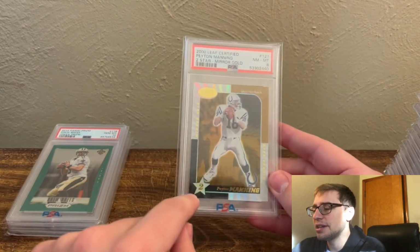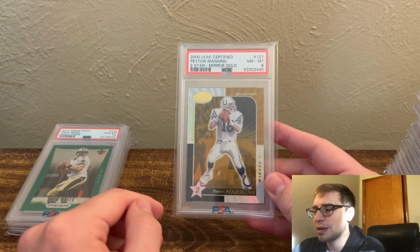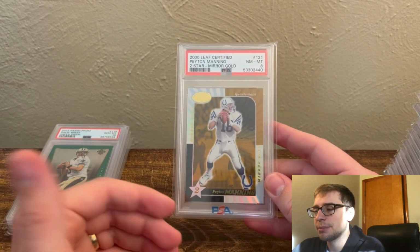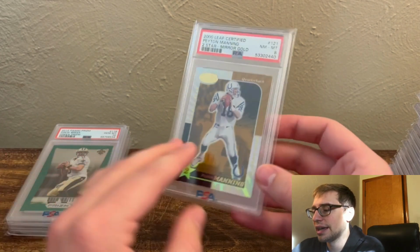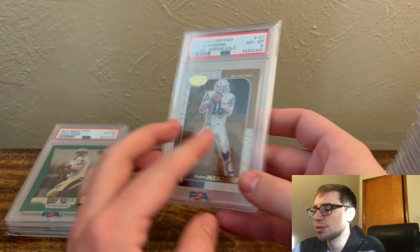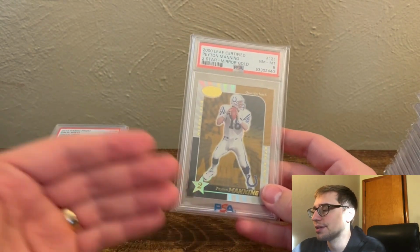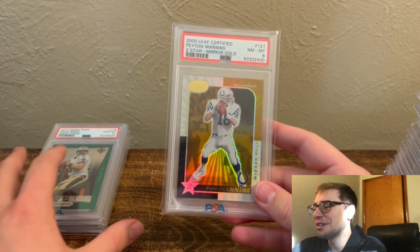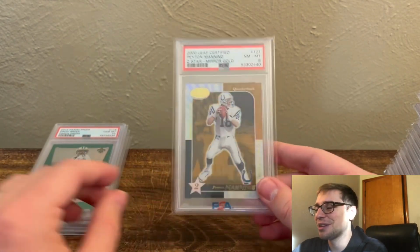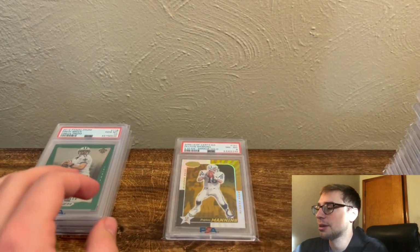And if anybody knows what the 2-star means on this, please let me know. I've asked multiple people. I've looked up the set checklist. Some are 3-star, some are 4-star. I don't know how they decided what players were in what. It seems to affect serial numbering, of course, but I don't know why Peyton Manning is a 2-star versus a 4 or something. I'd love some insight if anybody does know. I don't need to know the full story to enjoy the card, I know that I love it, but I'd love to hear the story so I know a little better.